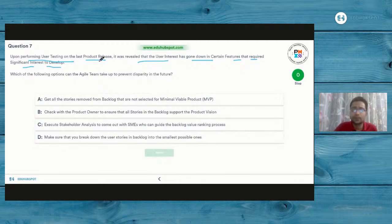Reread the question. So there is some user testing being performed on the last product release. Now it was revealed that the user interest has gone down significantly in certain features that required interest to develop. There were some features which required significant interest. Unfortunately, the interest has gone down. Now, which of the following options can the agile team take up to prevent such disparity, to prevent this loss of interest in the near future?